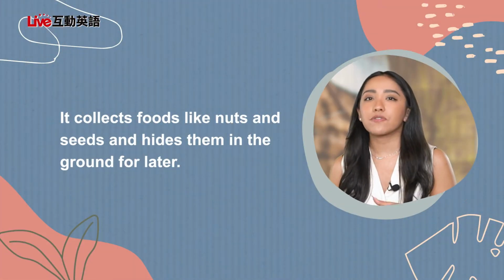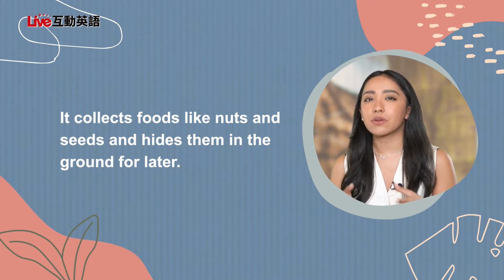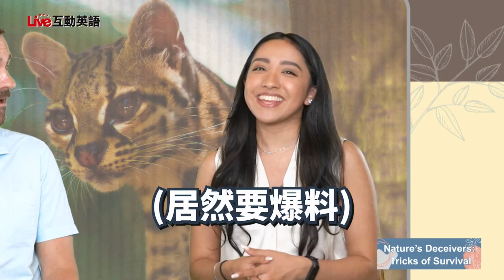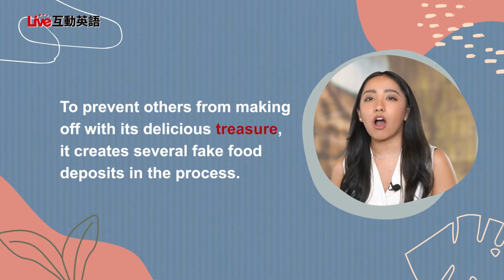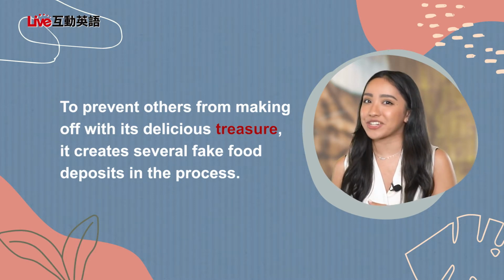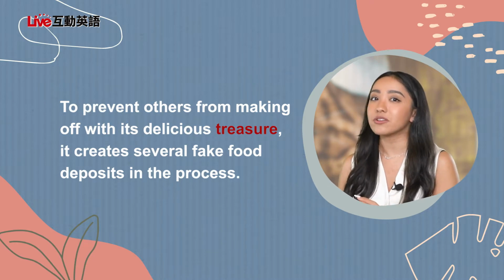It collects foods like nuts and seeds and hides them in the ground for later. Kind of like my wife, hiding money, not in the ground, in the cupboard. For later. To prevent others from making off with its delicious treasure, it creates several fake food deposits in the process. Oh, wow. So maybe it thinks that other animals might be watching.